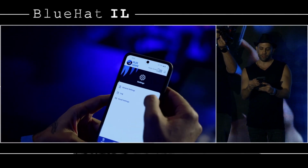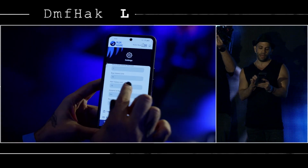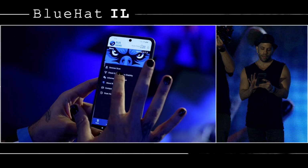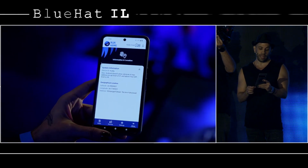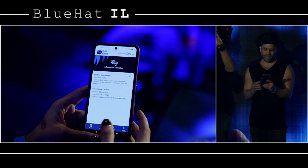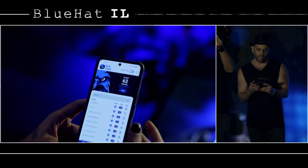If I go over here to the settings, you can see the rule scan, the device scan, alert history, and other boring information that you might want to use. And I also have the geolocation. This is the closest geolocation I could find outside of this building, which is Dizengoff 9th Street. Okay? So this is going to be sent in the alert.